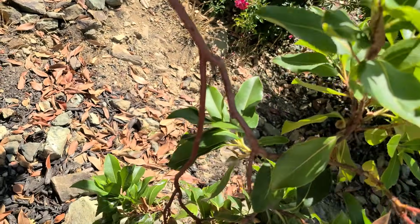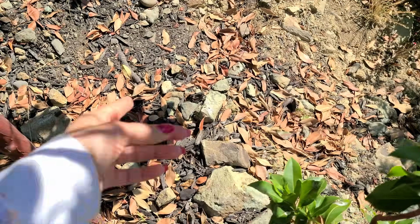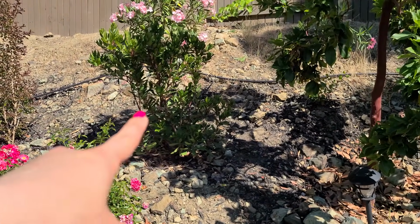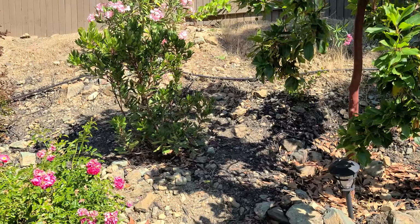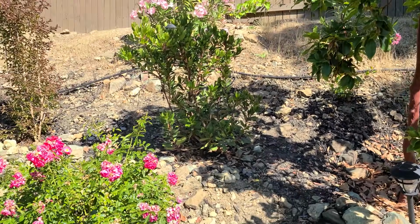My strawberry tree is always struggling. Every year it's dropping its leaves. You can see how many leaves. I also planted these, which are a shrub version of this tree, and they also dropped a lot of their leaves. So I don't know what I'm doing wrong, but I'm trying.